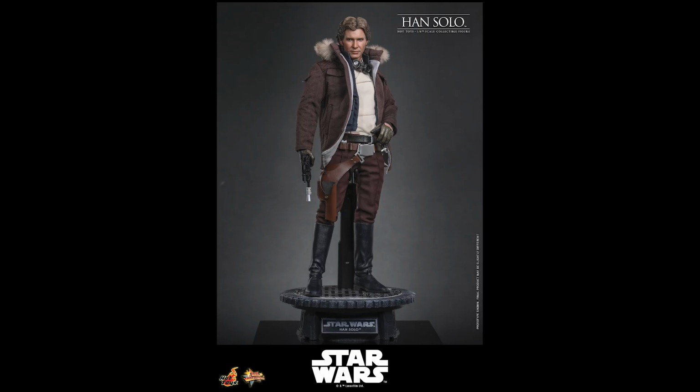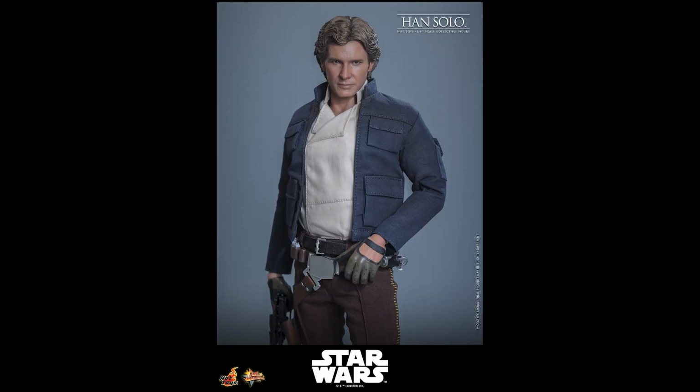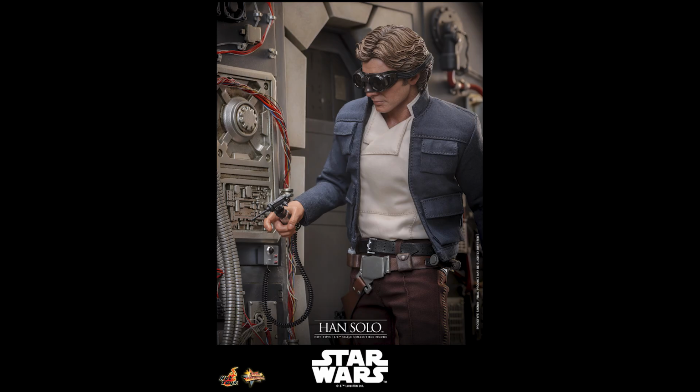And honestly, when it comes to Han Solo, he's like Luke and every character in Star Wars that you could make. They have specific scenes that are very iconic, just like Anakin. How many Anakins do we have? In any scene that it feels like he's in, Hot Toys would use that opportunity to have another Anakin, and I don't even blame them.